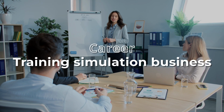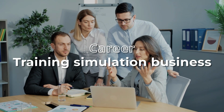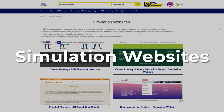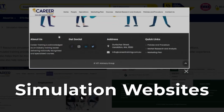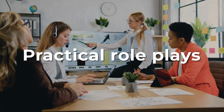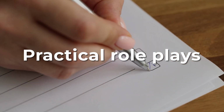Learners train within our career training simulation business, creating an immersive and consistent workplace experience. They access a dedicated simulation website, complete with company-style documents, forms, and policies. Practical role plays provide clear scenarios and roles, making assessments smooth and realistic.